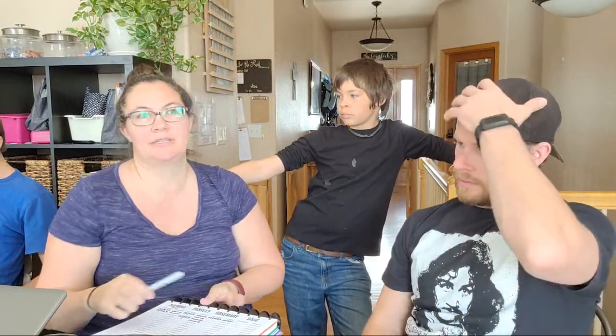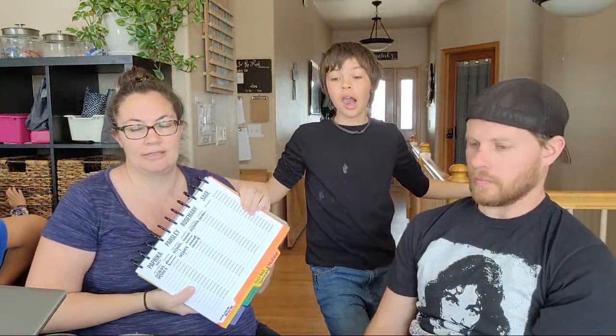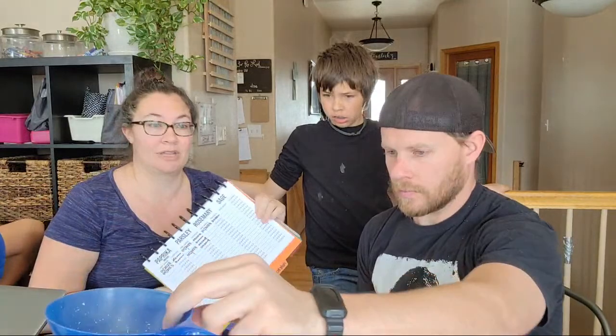The reason why we do this is because we keep our herbs and spices in 5-gallon buckets, and so they're not really easy to just see and count. It would be kind of a pain to go through and figure out what we have of everything. So when you've got a written inventory like this, it's easy to know what you have and what you need.